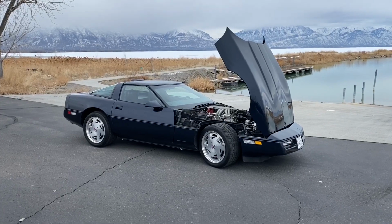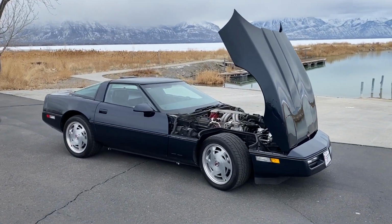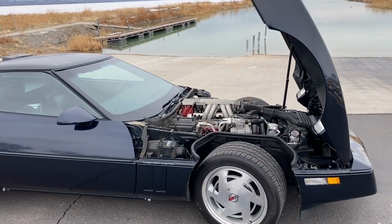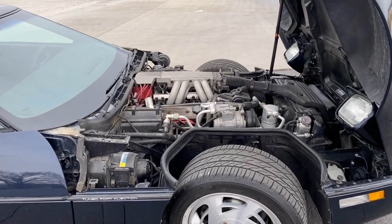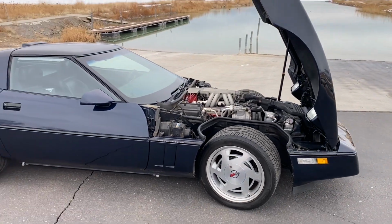So I feel like I got a good deal, guys. I'm interested to know what you think. Let me know in the comments below. Again, I paid $6,800 cash for this good condition C4 Corvette. Let me know if you think I got a good deal, or if you think I overpaid, or if you think the price point was just about right.